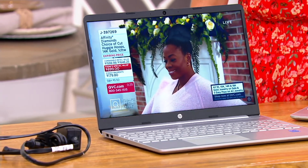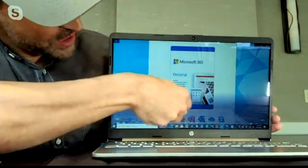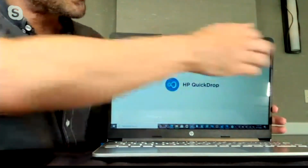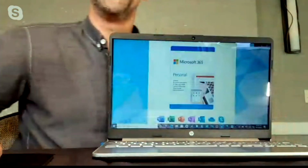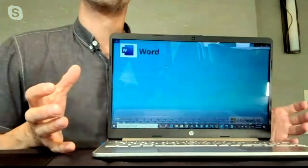How do we choose today if we're picking this up with or without Microsoft Office? That's a fantastic question. If you're going to be using this computer for school or for work, without question, you need Microsoft 365. Microsoft 365 was formerly known as Office, and I'm going to share with you all the programs that you get with it. You get the programs that you're probably already very familiar with, such as Word, PowerPoint, Excel, OneNote, and OneDrive. You get a terabyte of storage in the cloud with OneDrive.